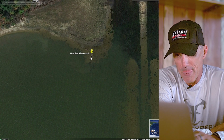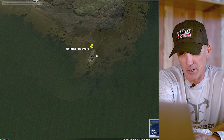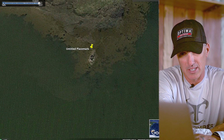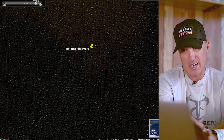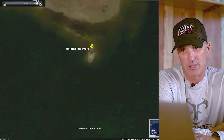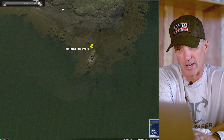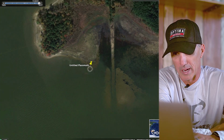Well, right here is an old house foundation, rock pile, something. That's going to be a clean spot. When this lake's full, that's completely under the water. So right there, you can't even see it. That's the exact same spot right there. That is going to be a spot that I think I catch fish out of year-round and in September. I just liked it. I just thought it was a cool spot.